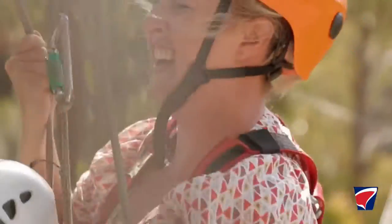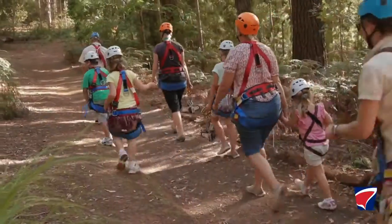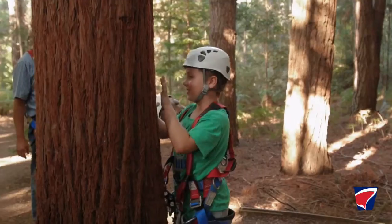After the last zip line, we had a short walk back to base, and the trees on the path are absolutely beautiful. They're so tall and they come from an old plantation, so it looks amazing, and we spent a lot of time just looking up straight into the sky.